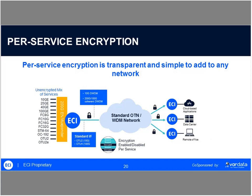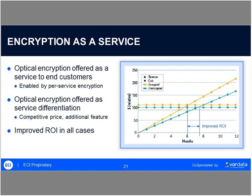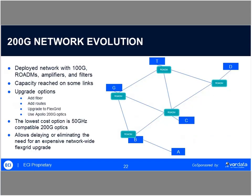It's a great idea. It allows you to have a faster return on investment for your 200 gig. For example, if you were to offer it as a premium service, we've shown that there's an improved ROI of about a month to 2 months because the cost of 100 gig versus 200 gig is not that great a difference, and the cost of encryption versus not having encryption is not that huge of a difference. So in every case we've studied, there is an improved ROI going to something like a per-service encryption model, going to 200 gig. And I highly encourage you, if you're looking at going to 100 gig, look at the 200 gig, and then look at something like this. There's some really nice features starting to come out when you get there.